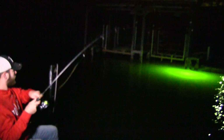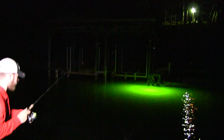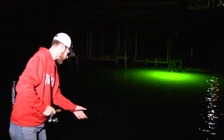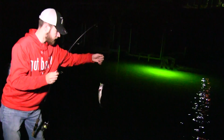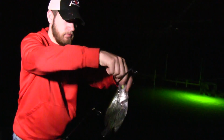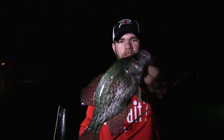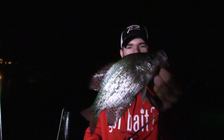He hit that on the way down. Yeah, that's fine. That's a good fish, Bo. Yeah, he ain't bad at all. There you go. Not a bad little crappie. Got a little chartreuse tip Fireball.